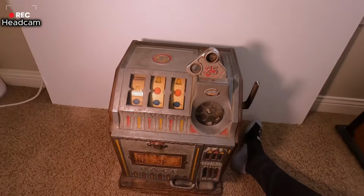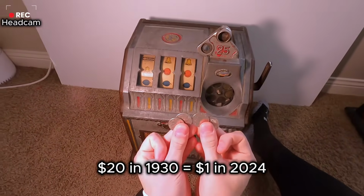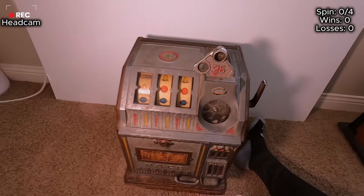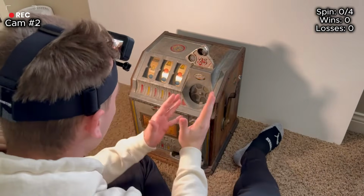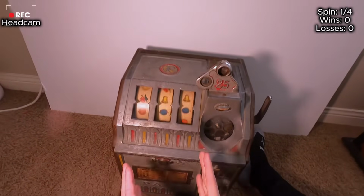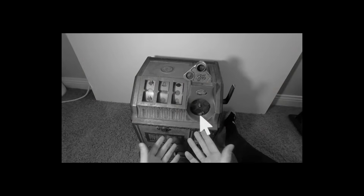The equivalent of $20 is 4 quarters. It's $1 in today's value, which means we only get to spin this slot machine 4 times. This was a high roller back in the day. So let's see if we can just get anything. It'd be really cool if we could get at least 1 win, because the odds of winning in this machine are about 80%. Hold on, pause.